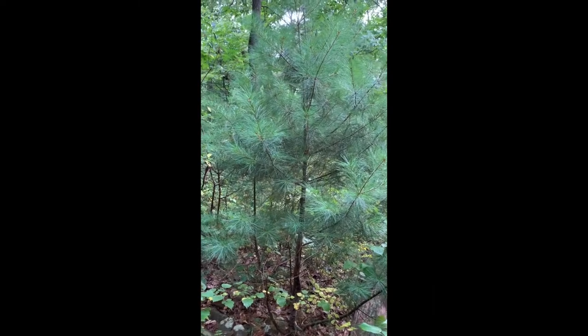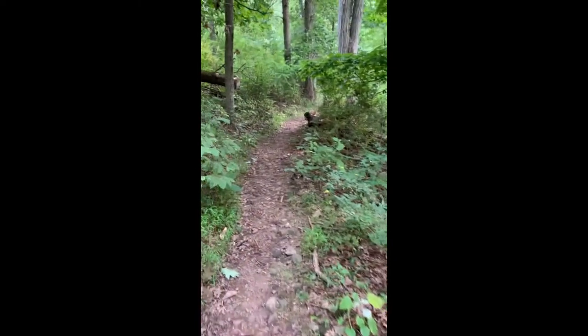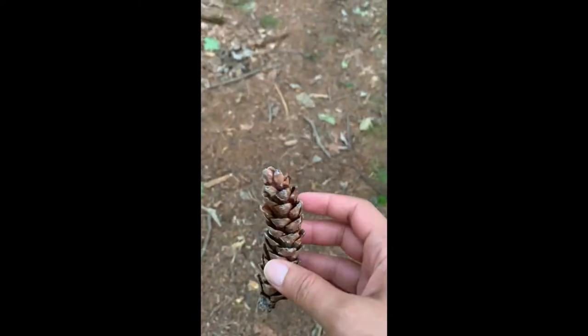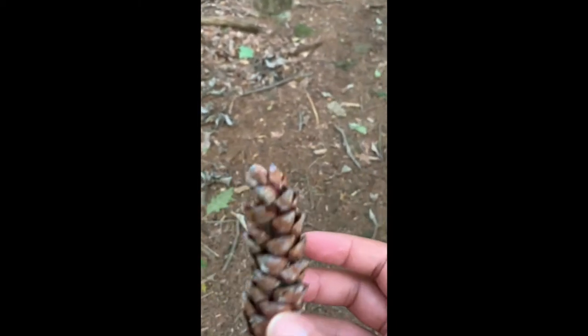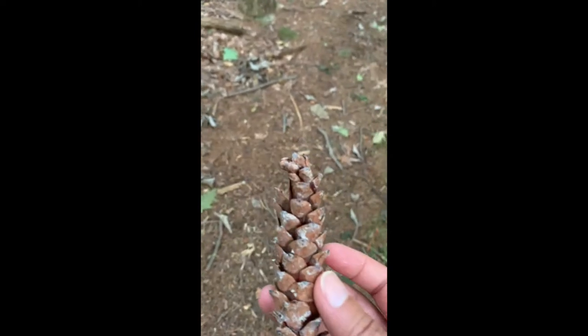Not Christmas yet, so we'll leave this little pine tree alone, since that's what we're good at, cutting them for Christmas. Here I found a cone on the ground. The tree is pretty high, so I wouldn't be able to get close to one on the trees around here.